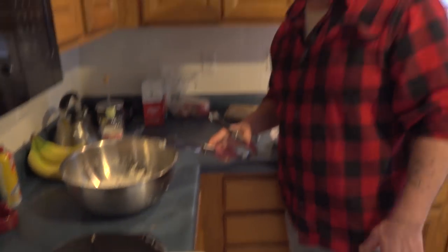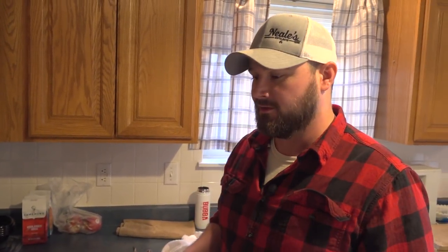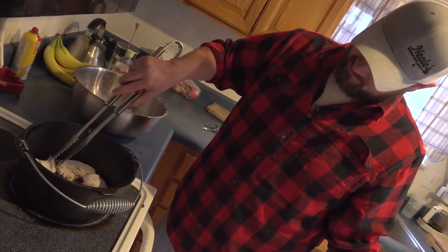You don't have to worry about cooking the rabbit all the way through at this point. You just want to get good color on it. You're going to pull it off. Then we're going to start our sauce. Once we build our sauce, we're going to go ahead and throw everything back in the pot, put the lid on it, and then throw it in the oven at 350 degrees. It should take about an hour. While that's in the oven, I'll whip up some mashed potatoes, and it'll be a pretty good little meal.